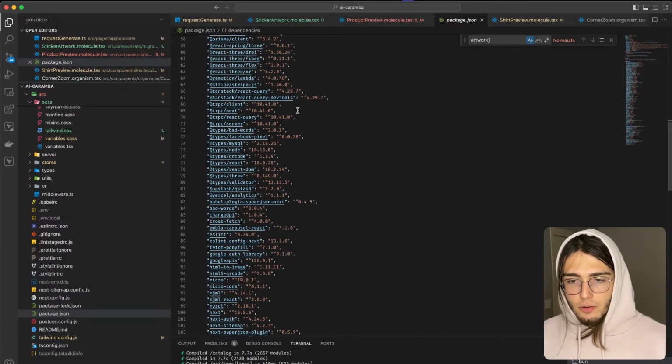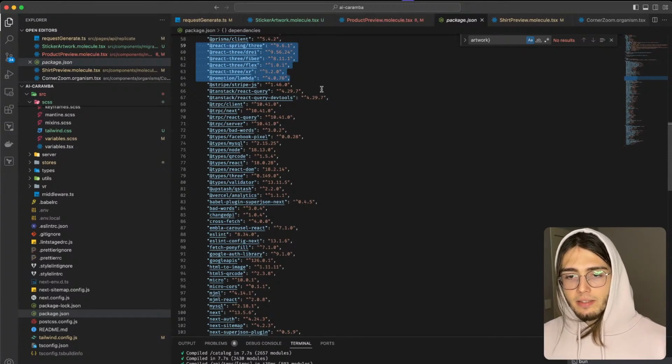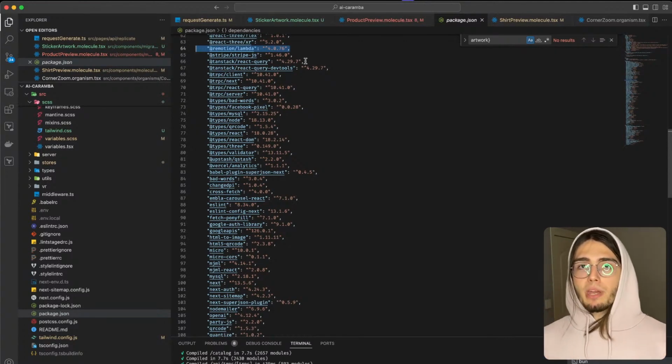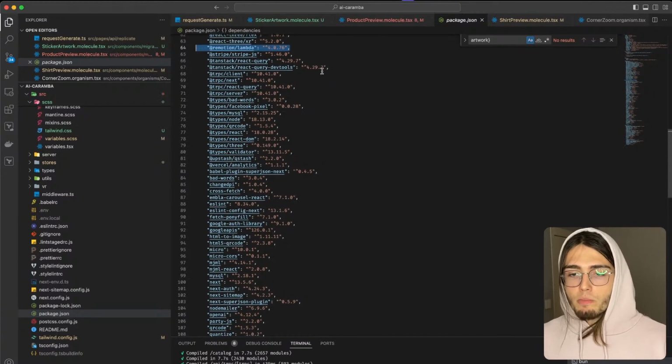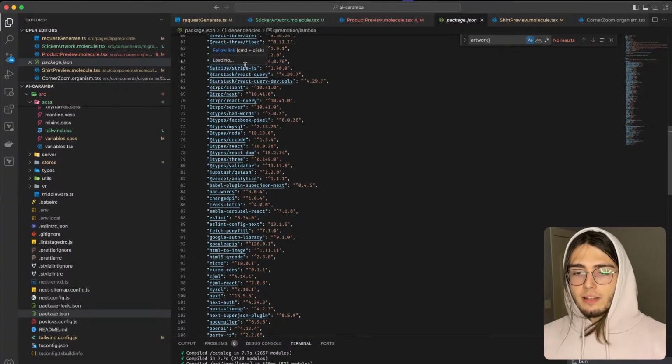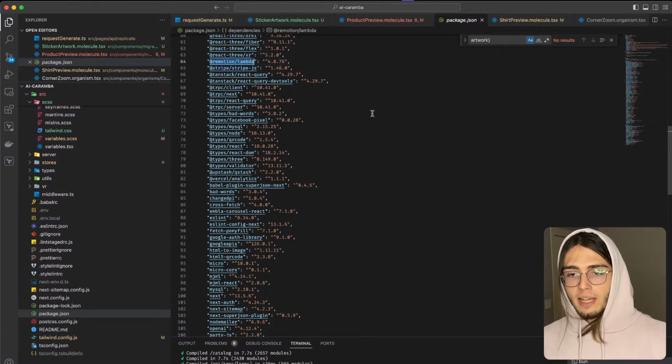Anyway. React Spring, React Three, all of these are for the VR 3D thing that I showed you. The Remotion Lambda, I've automated videos on the Instagram page for the project, and it uses Remotion to kind of stitch videos together and render them on AWS.